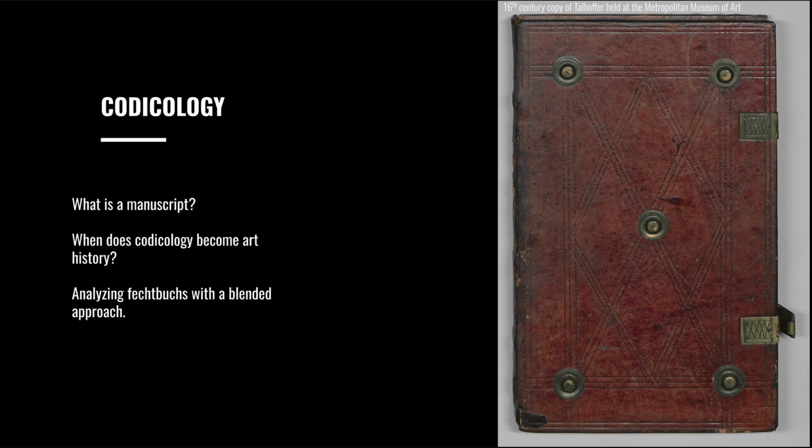We can look at this as an entire piece of art as the book itself, and perhaps we want to consider the materials that it was made from, how it was scribed, by whom. All of these things become very important, and we can also look at it from an art historical perspective, where instead of looking at the book as a whole piece of art, we can actually look at the images that are present within it on an individual basis.